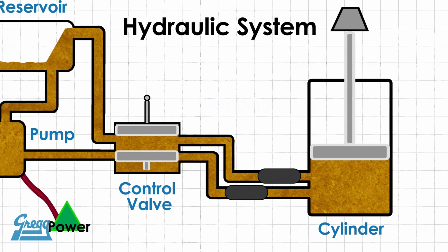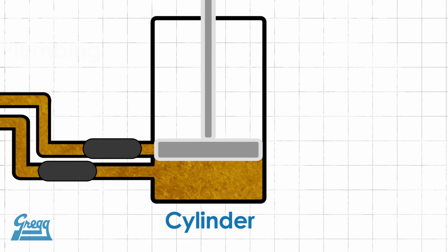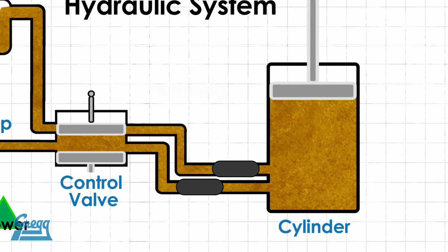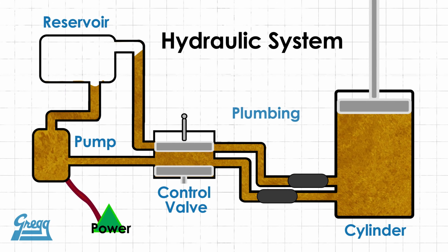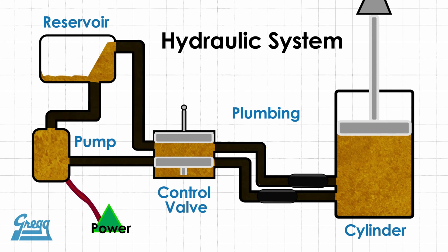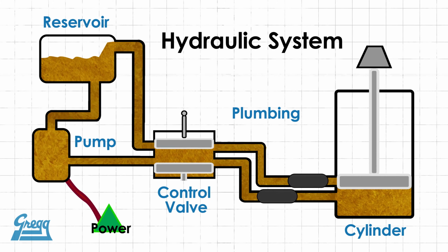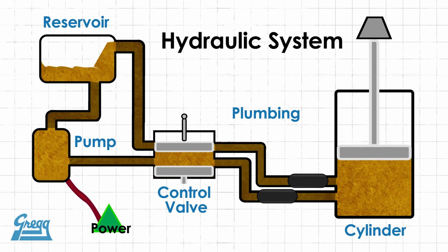The cylinder is the slave of the system. It extends or contracts depending on what side of the piston the pressure is applied to. Lastly is the plumbing. These are the components that are used to join the reservoir, pump, control valve, and cylinder all together so the hydraulic system operates properly.